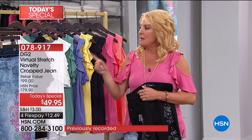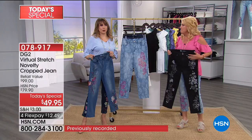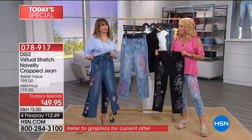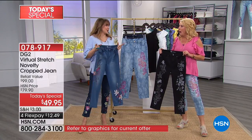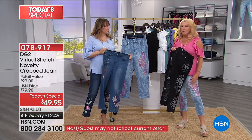When was the last time you even tried a pair of jeans on in a store? Do you remember? Oh, 15, 16 years. No, over a decade for sure. I have not bought a pair of jeans from a store in probably a decade.